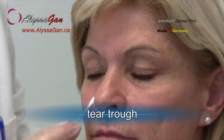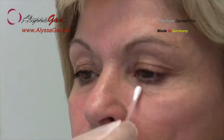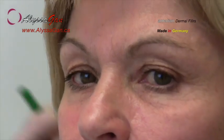This is a patient with semicircular tear troughs. The lack of fat can easily be seen. Additionally, a mild blue discoloration caused by the veins shining through can be seen, which are located very superficially in this case.